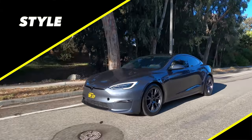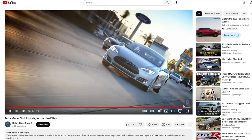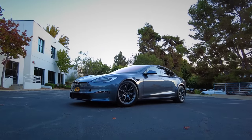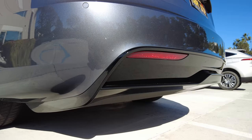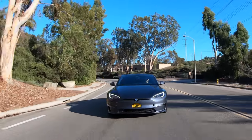No. I did a review with the Model S for Kelley Blue Book a really long time ago. So the same basic shape endures, but they've updated it over the years. But the Model S Plaid has some cues that say, hey, I'm driving a Plaid. You've got those wider fenders, the carbon fiber rear lip, rear diffuser, the unique hood, and unique fascias that set it apart from a standard Model S.